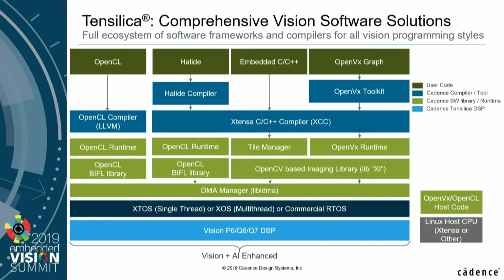So on the last slide, I talked about the AI software. Now I'll be talking about the vision software stack.